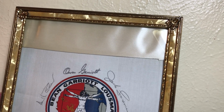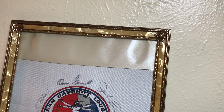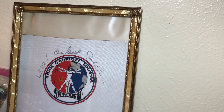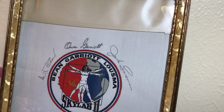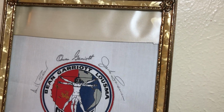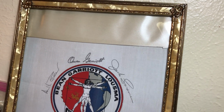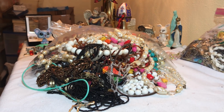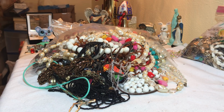I opened it up and cleaned the glass. In fact, I put a different non-frosted glass on, so it looks absolutely magnificent. And I'm pretty sure those signatures are real, and they're on like a piece of linen or cotton. I think it's more like a linen or a thin canvas of some sort. And then that is just a piece of material at the top. And I think it has something to do with their suit. I think it was actually in the space station. That's what I think. Cannot find anything quite like it online.